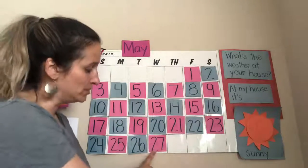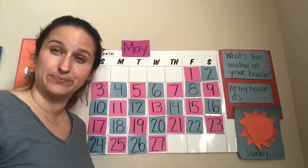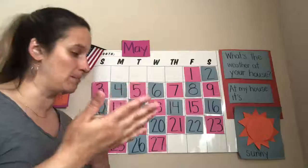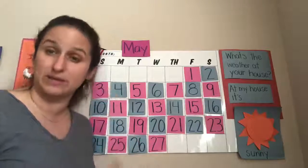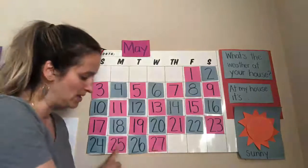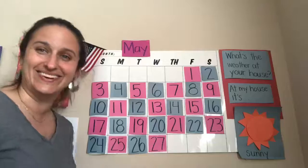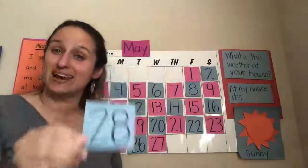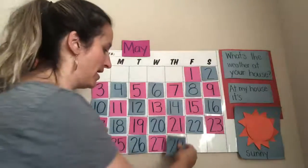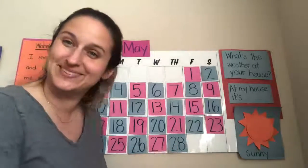So if yesterday was a pink number, what does that mean today is gonna be? We've got to remember, when we make a pattern, it always goes over and over, kind of repeating the same stuff. So if we just had pink, and we'll start at the beginning of the week, pink, blue, pink, yeah, you guys know it. It's a 28 and it's on blue. So it continues the pattern with a blue. Pink, blue, pink, blue. You got it.